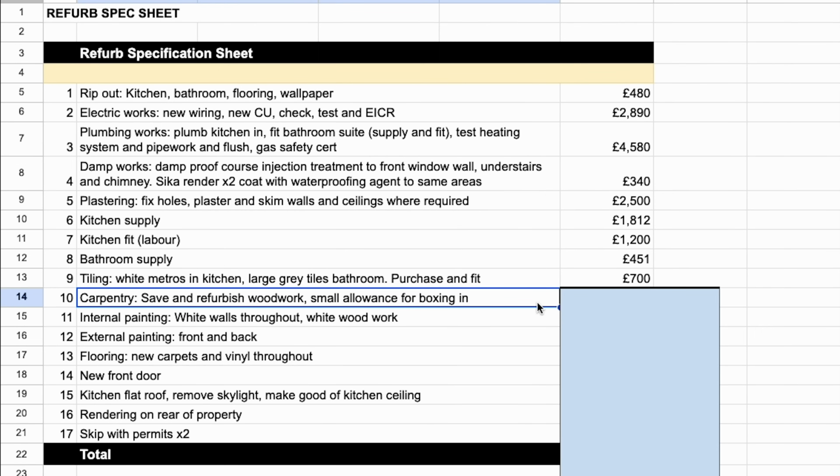Carpentry: what we did with a lot of the woodwork was actually try to save a lot of the skirting and the architraves, and sand those down and paint them. So there was a bit of replacing to do here and there, and there was also an allowance for boxing in the electric and gas meter. That only totaled £336, which was really reasonable in my eyes.